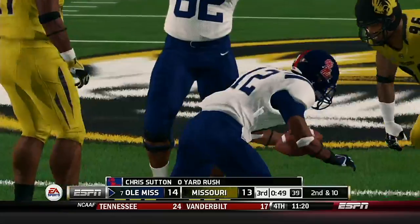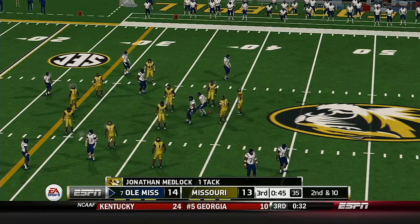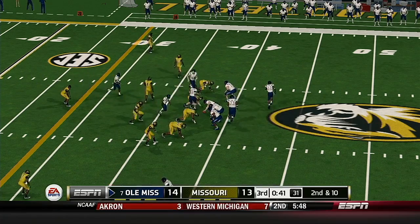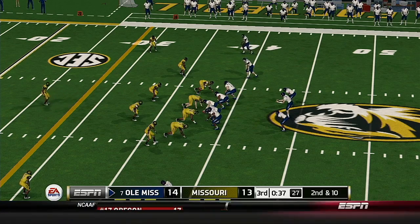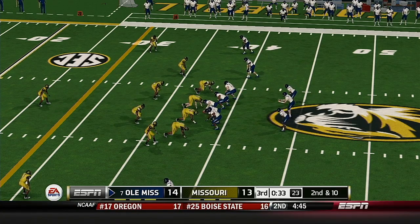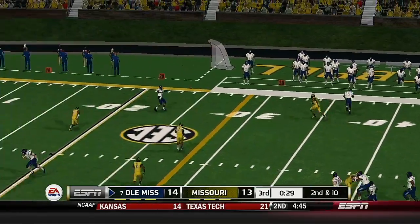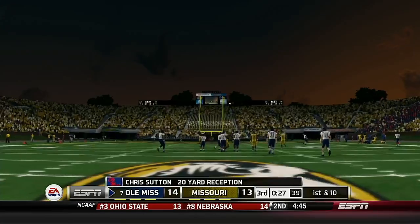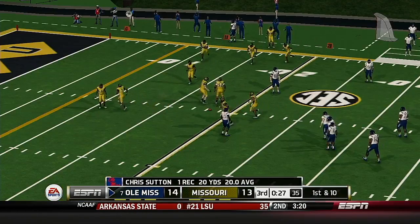He gets out to about the 38-yard line. Makes the catch, and look out. He gets hit out of bounds around the 18-yard line. Gain of 20 yards. First down.